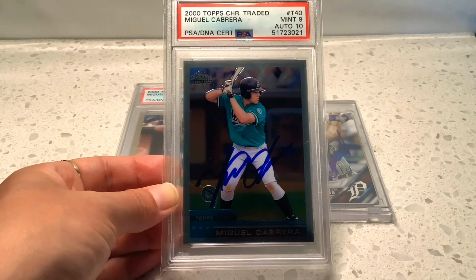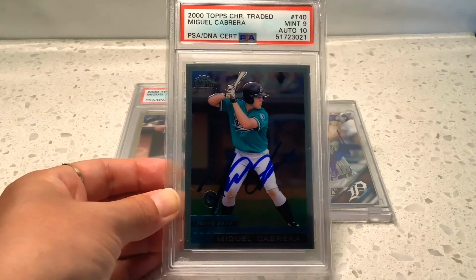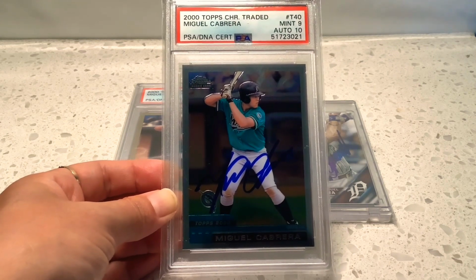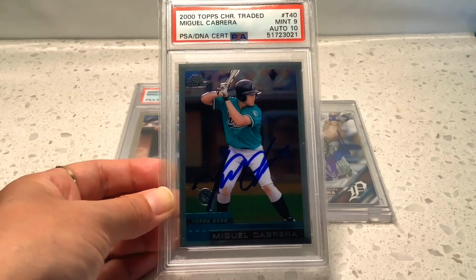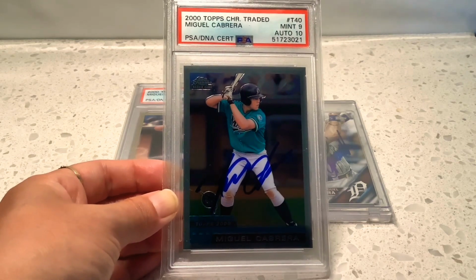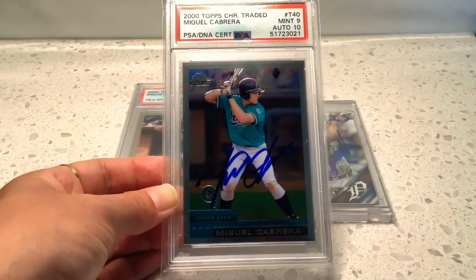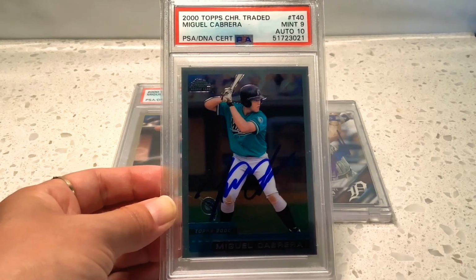Absolutely love this card. If you know anything about this set, it is notorious for being off-centered, and PSA tends to be a little bit more lenient on centering than BGS. So one thing that I was looking for when picking out this card was that the centering was good, and that's a lot easier said than done. So the BGS copy, the subgrade for centering, was a 10. Do I think it's perfect? No, but it is definitely better than a lot of the other copies that I've seen. So really happy when this one came back a 9.